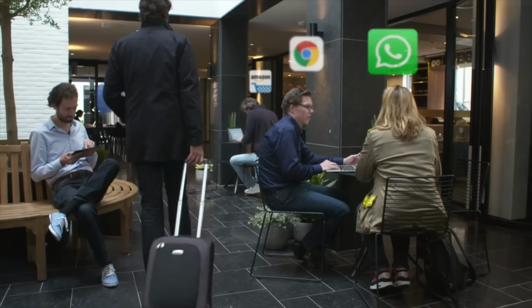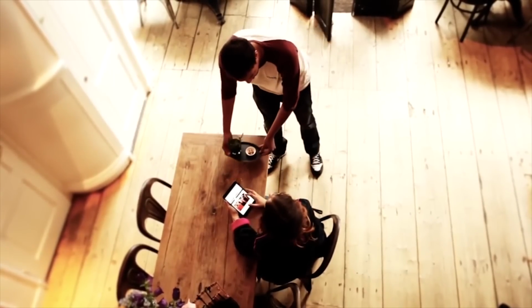Keezel protects your privacy and security. Now, free Wi-Fi is everywhere, but that doesn't mean it's safe. In coffee shops, bars, and hotels, other people can see what apps or websites you use, and bad guys can steal your accounts and private data.